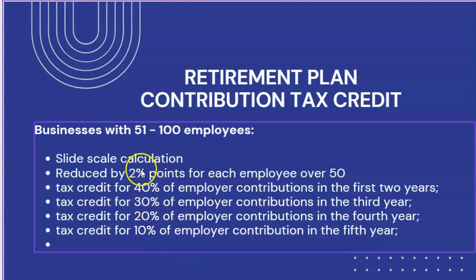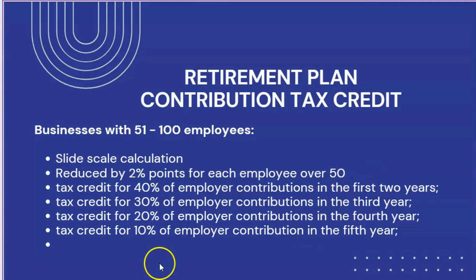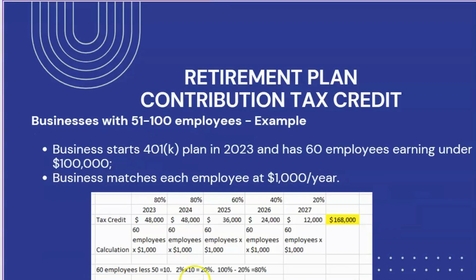Now, what if you're an employer with employees between 51 and 100? You work off of a sliding scale here, and it gets a little complex, and I'm going to walk through an example for you. Essentially, the first 2 years, you take 40% of another percent of the number of employees beyond 50. I'm going to show you an example, and it's probably easier to skip ahead. Let's go to the example.